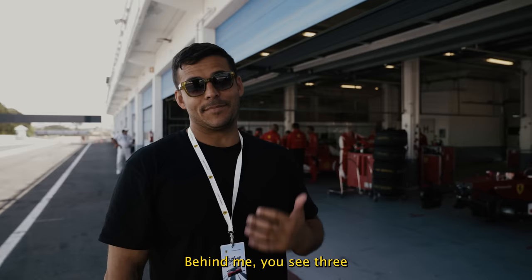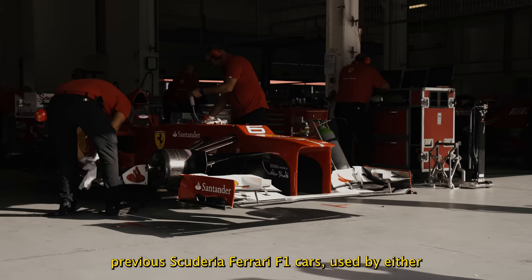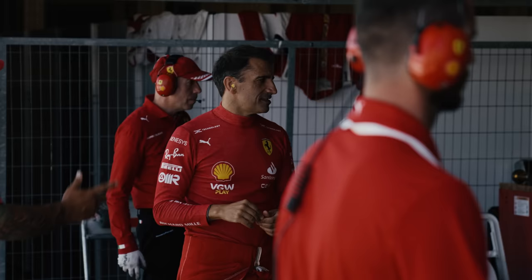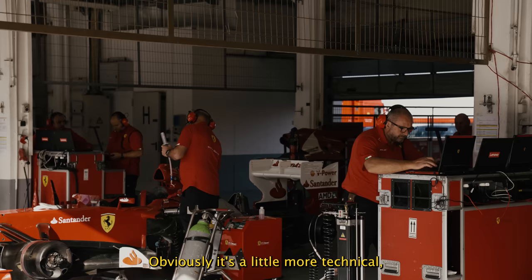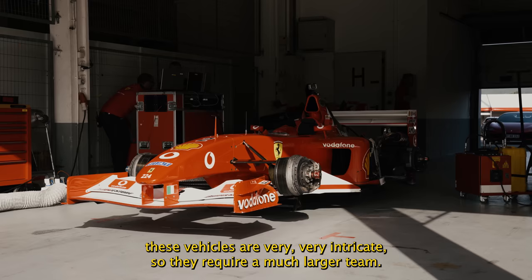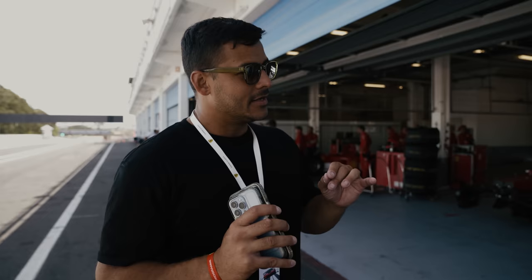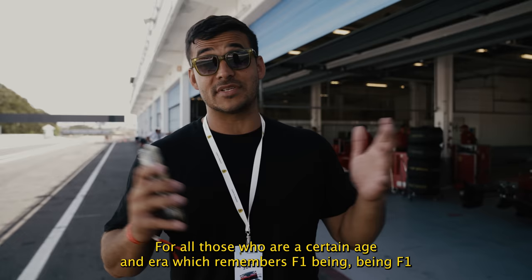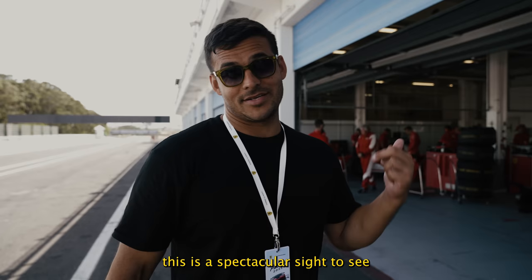You'll see three previous Scuderia Ferrari F1 cars used by either Rubens Barrichello or Kimi Raikkonen, and they are now privately owned. So on top of sending your XX car around the world to different racetracks at their events, you can also send your F1 car. Obviously, it's a little bit more technical. These vehicles are very, very intricate, so they require a much larger team. As you can see, the Red Army. But once you hear these go around the track, oh my goodness. For those of a certain age and era, who remember F1 being F1 with the bigger engines, V10s, V12s, this is a spectacular sight to see, and quite a good hobby.